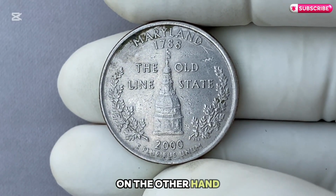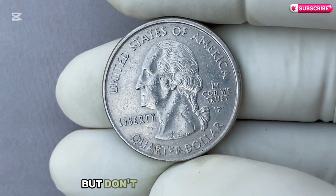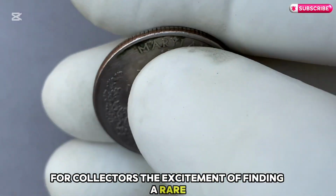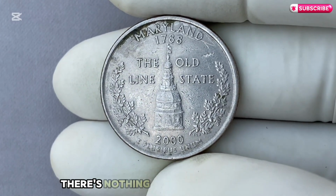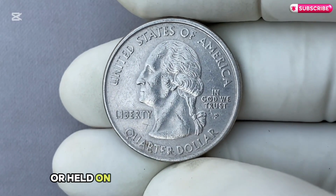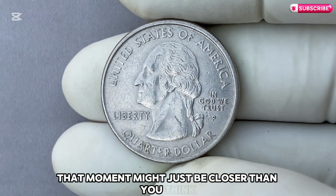On the other hand, if your coin has been heavily circulated and shows signs of wear, it's unlikely to fetch a high price. But don't give up hope just yet. For collectors, the excitement of finding a rare, uncirculated coin or one with a minting error is what makes the hunt so thrilling. There's nothing quite like the moment when you realize that a coin you found or held onto for years could be worth a small fortune. And with the Maryland Quarter, that moment might just be closer than you think.